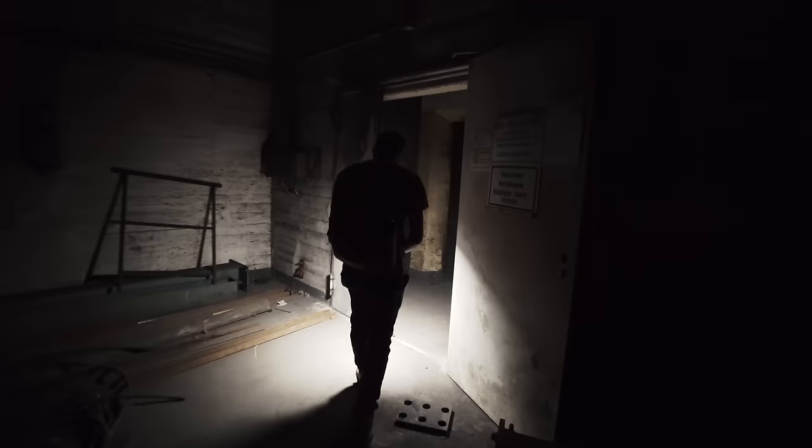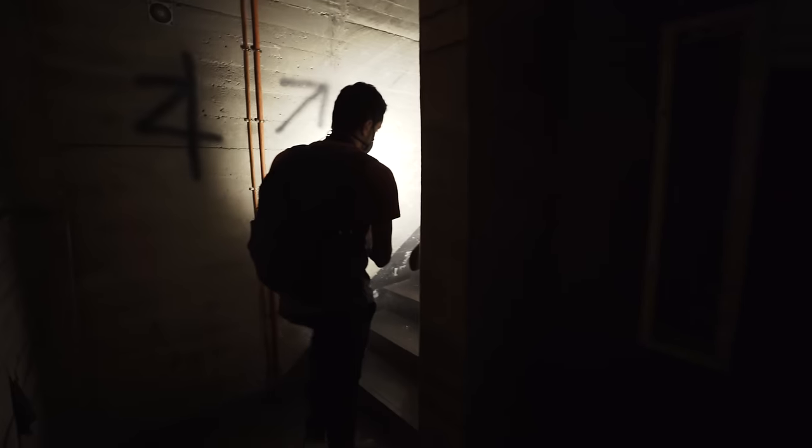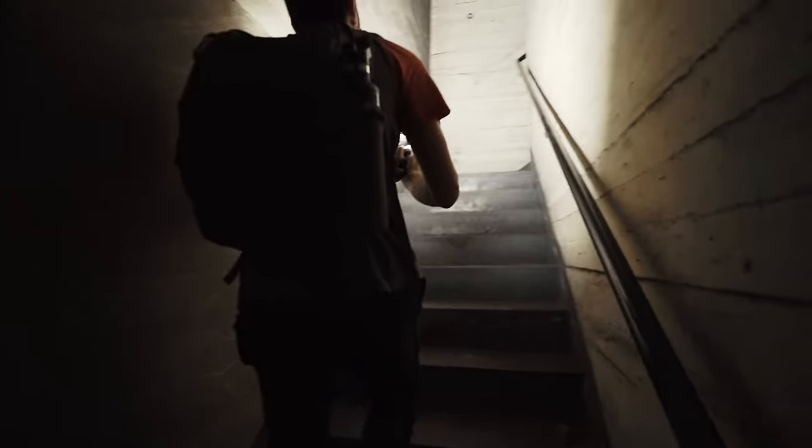How many more floors does it look like there are? Four. Four? Okay.